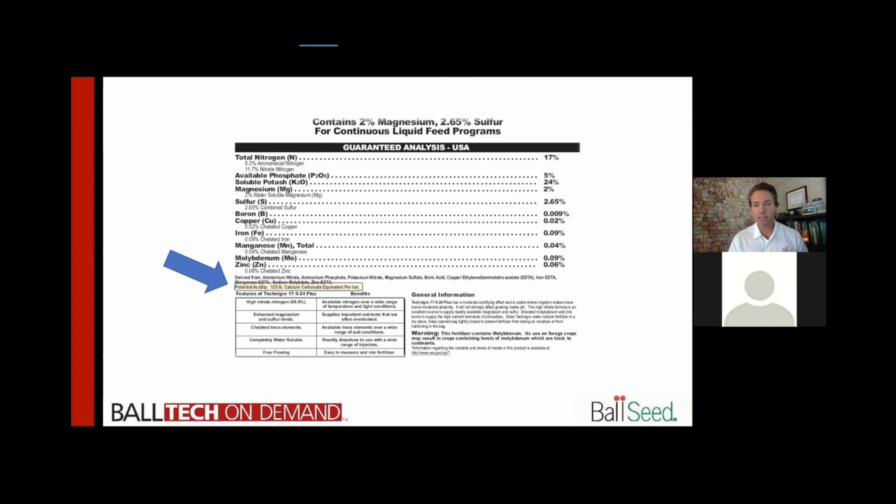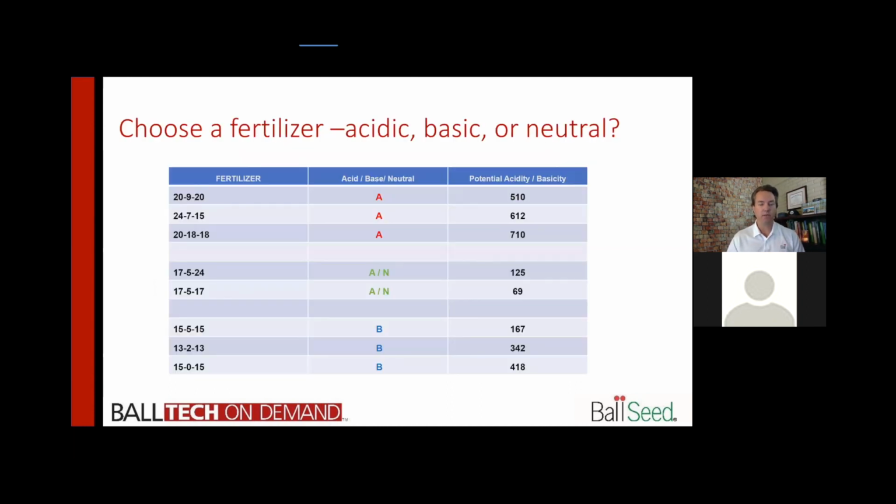Well, that's from experience and that's from learning from other folks. So let me just share with you a table of some fertilizers that are acidic or basic. So you can see that top group. I have 2920. That's the brand of that fertilizer, similar to a 20-10-20, but it's acidic. You can see there with the red A, and its potential acidity is 510 pounds, and that's acidic because it has an A, and it would say acidity on the back. Down at the bottom of that chart, you see some numbers. 13-2-13 is one I mentioned earlier. You see it has a blue B for basicity, and its number there is 342.